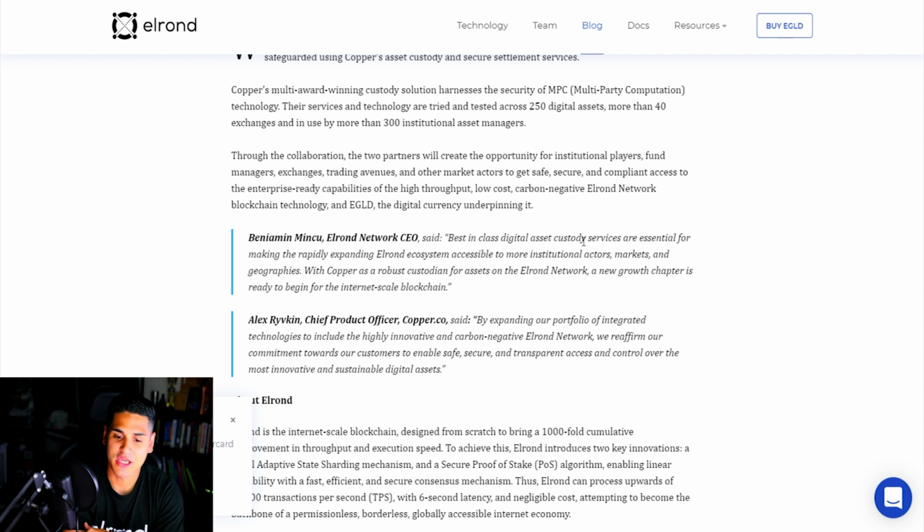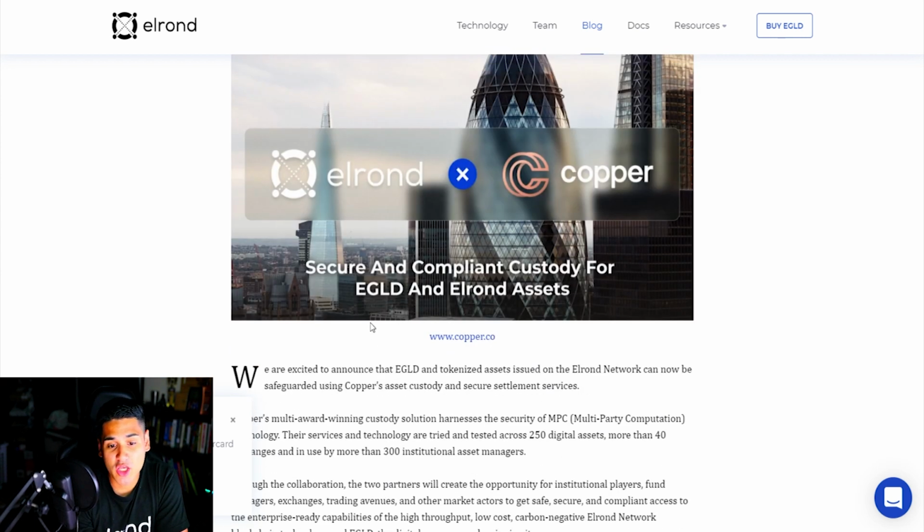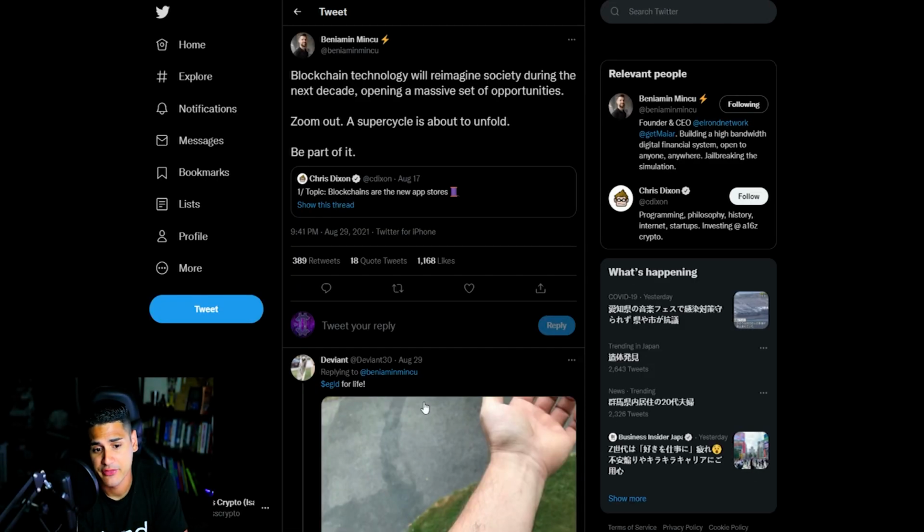blockchain technology. Guys, this is what they want to be known as. They want to be known as a high-throughput, low-cost, carbon-negative Elrond network blockchain technology, and EGLD, the digital currency underpinning it. So pretty awesome. They want to go for those big boys that have either the millions or billions of dollars. I don't know if you guys are aware, there was a whale alert that purchased a lot of EGLD recently. Let me see if I can bring that tweet up.